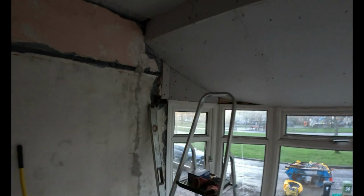But we have done the boarding of this section over here. Now all of this had to be reinforced, so we did that. Now over here was the most awkward cut I've ever had to do. So I've had to, if you remember here, there was a concrete bit which was basically replacing that.